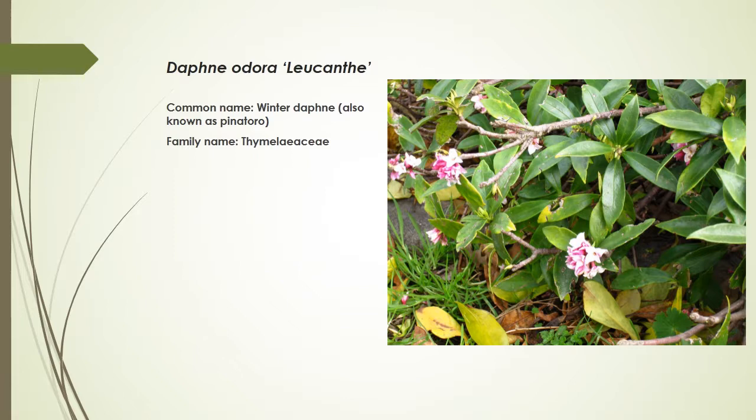Daphne odora Leucanthe is commonly referred to as Daphne or winter Daphne. It is a small evergreen shrub with a compact growth habit. The mature leaves are green, simple, sessile and elliptic in shape with entire margins, a cuneate base and an acute tip. The pale pink flowers are highly fragrant, ideal for planting close to windows or as part of a mixed border along a path. The star-shaped flowers are held in an umbel-shaped inflorescence from midwinter. Daphne is usually planted for its heady fragrance and enjoys a cool position.